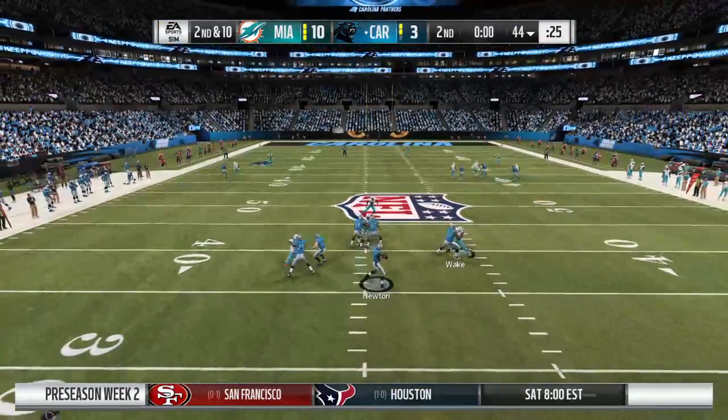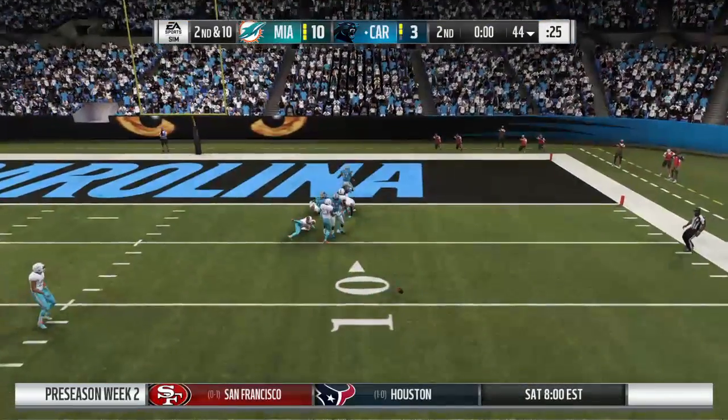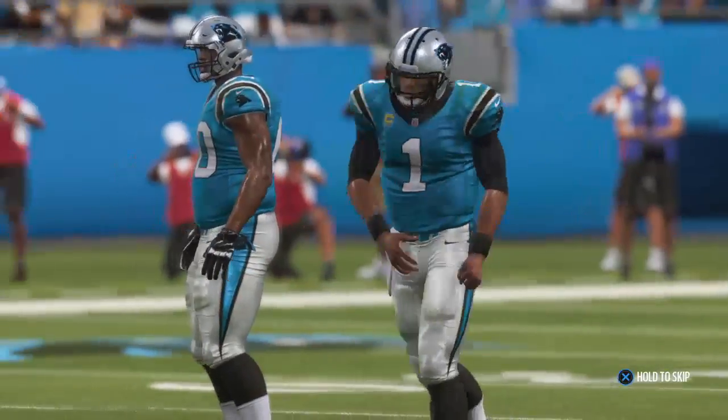A final shot before the break. Newton, he's going to float this one deep right side. And this one is incomplete.